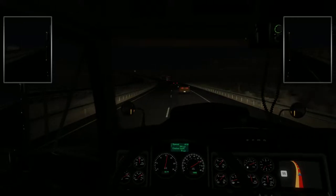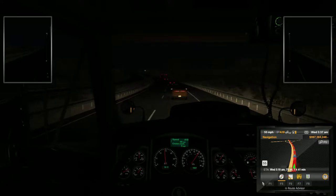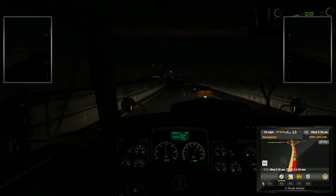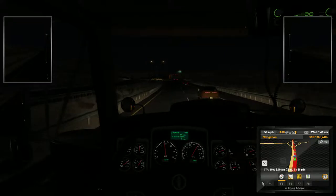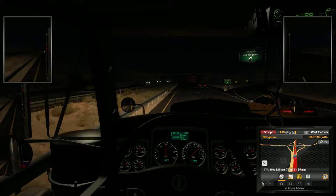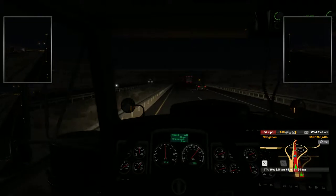We're cruising on this route. We gotta get over. I just checked them. Well, at least we can say this, it ain't raining.